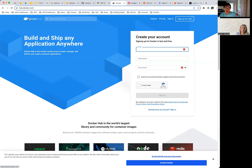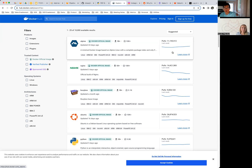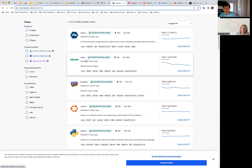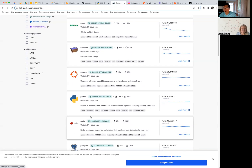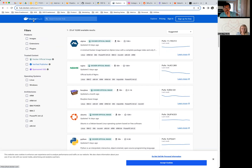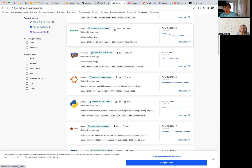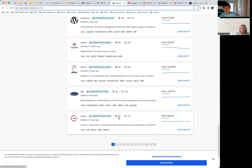What a lot of people are doing is they just download them off the internet, like if you've ever downloaded music or movies off the internet. Engineers go to this website called Docker Hub, and then they download containers for apps. So let's say I want an Nginx application or an Ubuntu or a Python or Redis environment, right? I can just go on this community website called Docker Hub and download it. As you can see, this has been downloaded over 1 billion times. All of these have. So a lot of people are doing this.